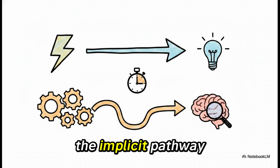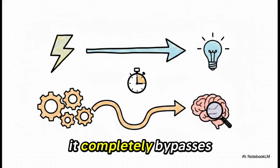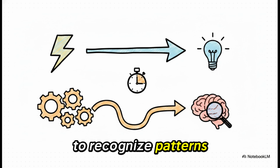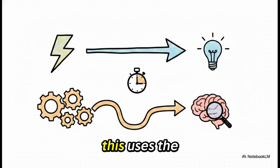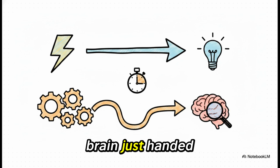First up is the implicit pathway. This happens in under 500 milliseconds. It completely bypasses conscious thought, using the basal ganglia and cerebellum to recognize patterns instantly. This is exactly what you feel as a gut intuition. Then, and only after those 500 milliseconds, the explicit pathway kicks in. This uses the prefrontal cortex to analytically justify what your implicit brain just handed you.